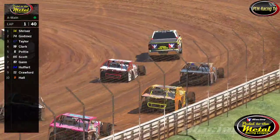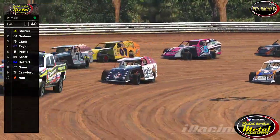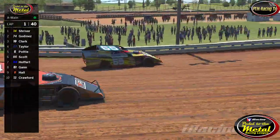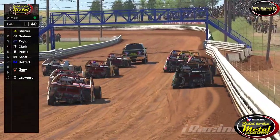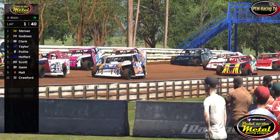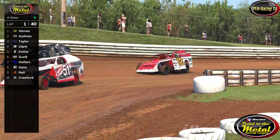On the pole, the 14 Crusader Tri-Row leads them to the outside, Joshua Godinez in the 74. Row number 2, the 19, Aaron Clark is outside the 07 Cindy, the closer Taylor. Row number 3, Cody Scott, the 65 is outside Chantel, the throttle puddle. Row 4, Matthew Hoffert will be on the outside of the 84, and then inside of him will be Eric G. Gann, the 51. Final starters in the 12, Kenneth Crawford is outside AJ Hall in the 9.